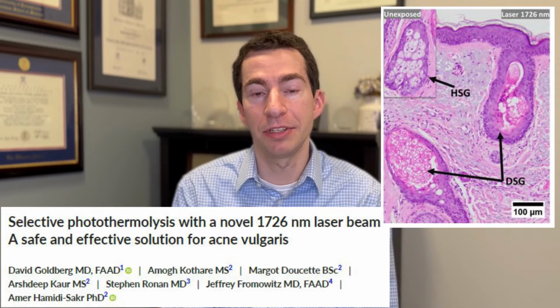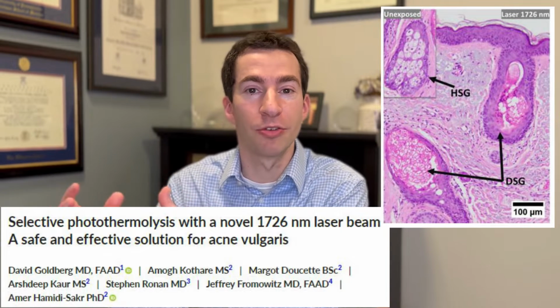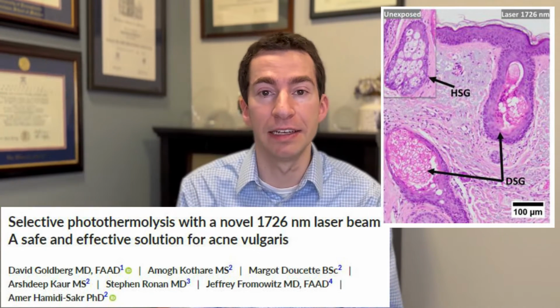There have been a few studies that have looked at, does this laser actually effectively target the sebaceous gland? What they do is they fire the laser on someone's skin, take a biopsy, a skin sample of where the laser's gone, and then look under the microscope to see what's happened. And what they're able to show is that it does seem like these lasers are able to selectively target that oil gland to destroy the oil gland without hurting the surrounding skin. So this theoretical idea of using the 1726 nanometer of light to selectively target the oil gland does seem to work.